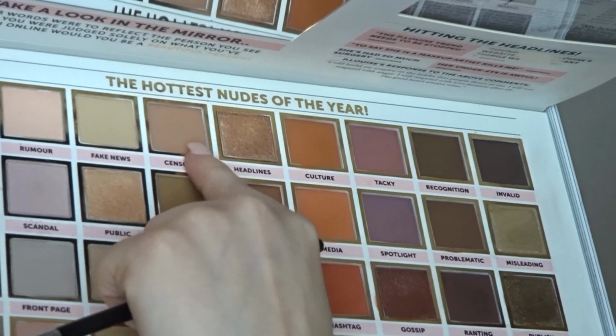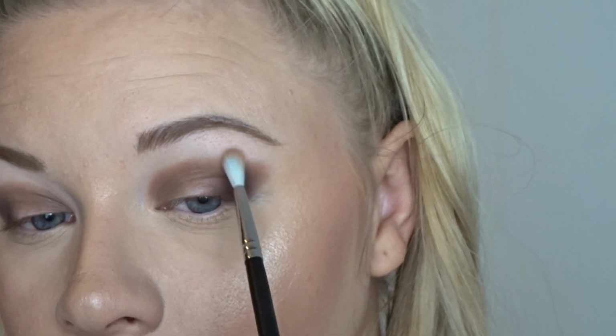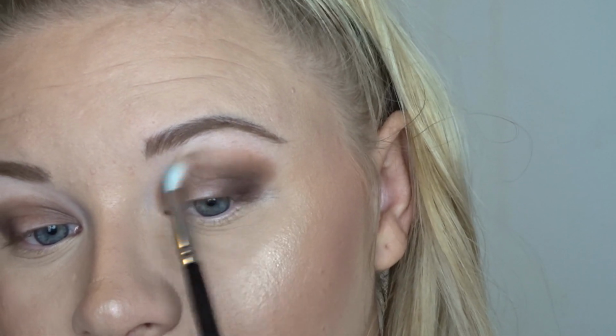To blend out this bit of the crease, I'm going to take this shade here, which is called Censored, and I'm taking it on this super small fluffy brush by Morphe. This is the M562. I absolutely love this brush, and I'm just gonna start buffing out the edges.